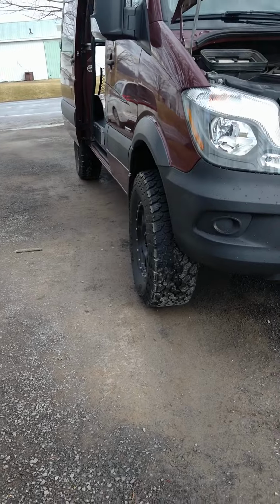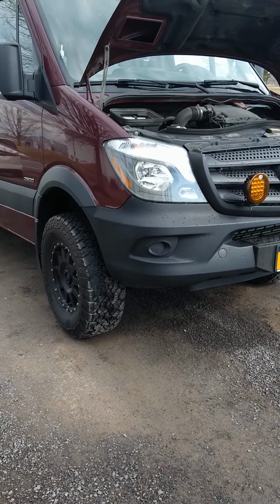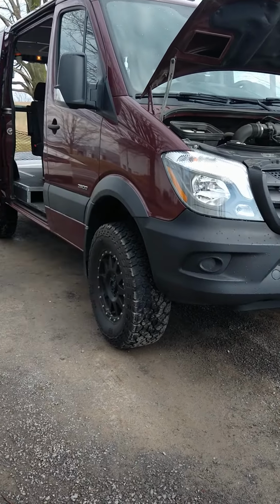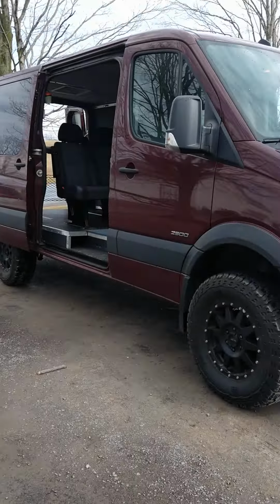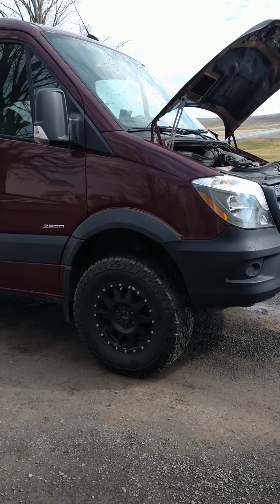Gonna miss it. I will build another one, like I said, someday. But that's pretty much it. If anybody's got any questions, leave them in the comments. And that's just what we've done after 6 years of owning a Sprinter.